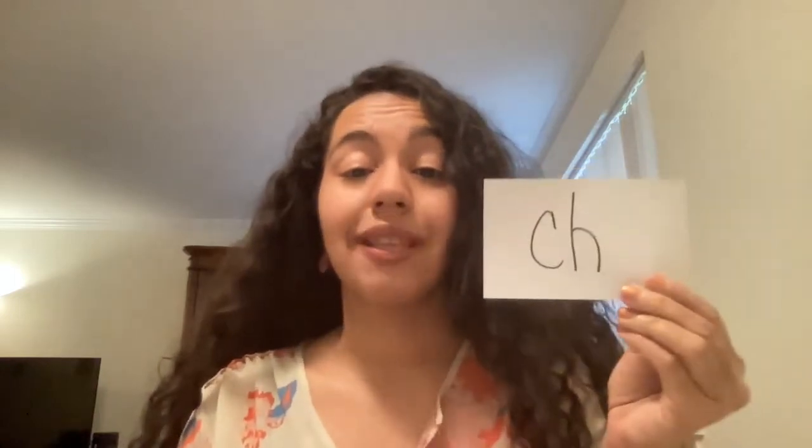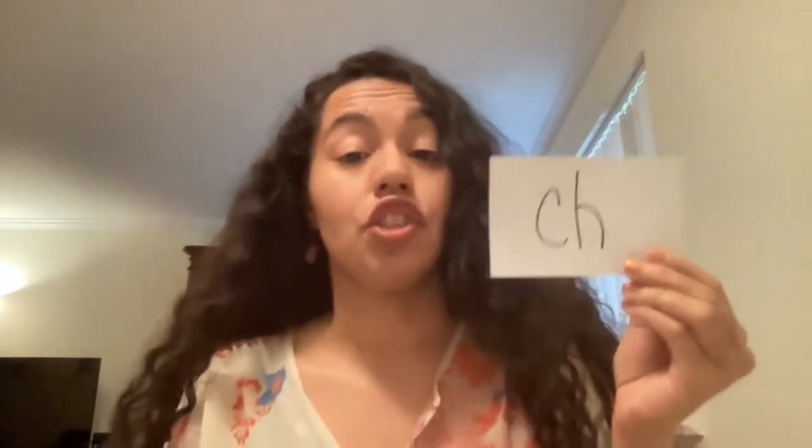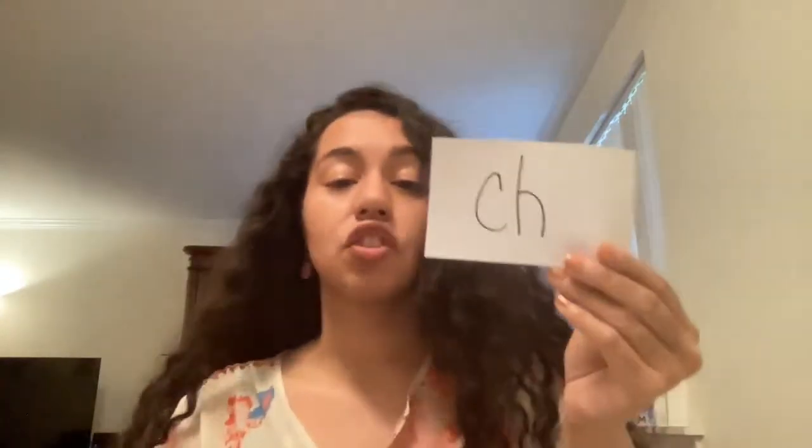Next digraph. CH says ch, like in chop, like in chicken, like in church. CH says ch. So remember, SH, shh. CH, ch, like in chop, like in chip.